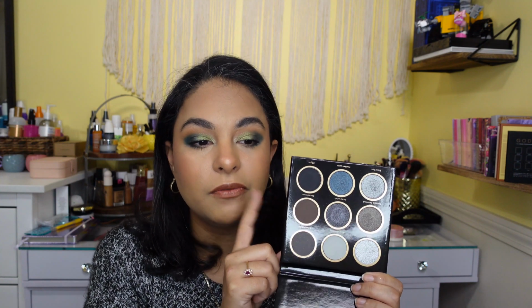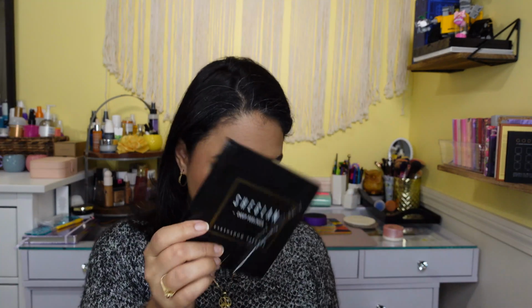I think I want to do a video wearing this palette, whether it be YouTube or an IG video. I haven't done one of those yet. So yeah, this is a really, really cute palette. If you like a grungy, dark, smoky kind of vibe, this is a great one.